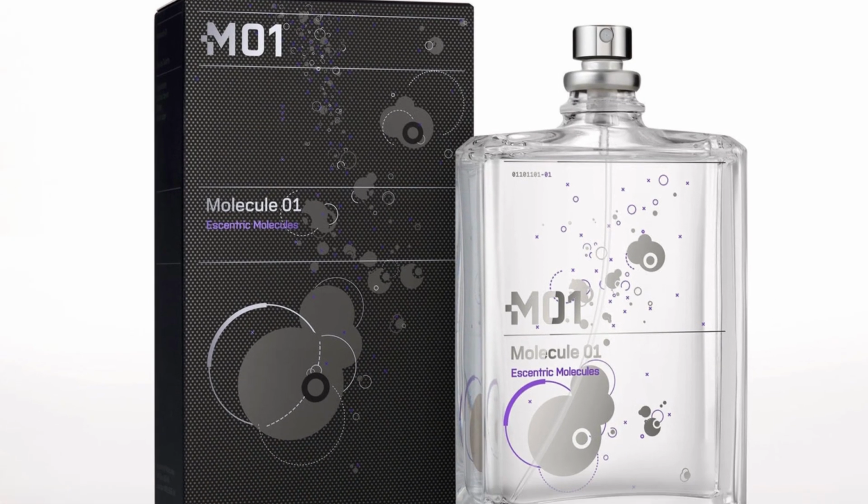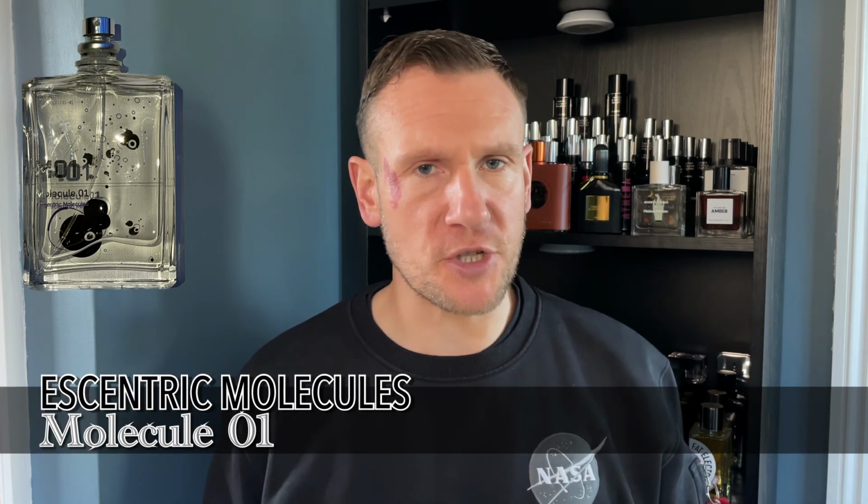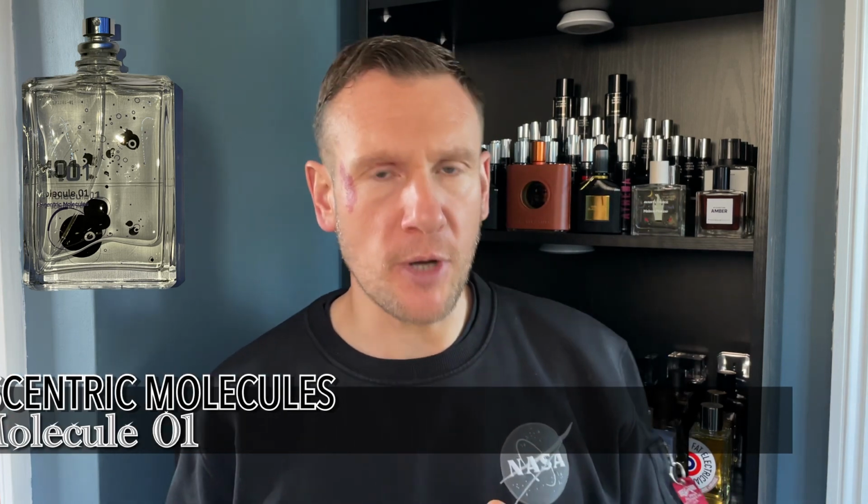Simple fragrance, but it is effective. This is probably one of the most inoffensive fragrances on the market to date. It is Eccentric Molecules Molecule 01. This is for people who just want a scent for themselves. But at first, it does push a little bit. You do get moderate projection with this, and people do go nose blind to this.